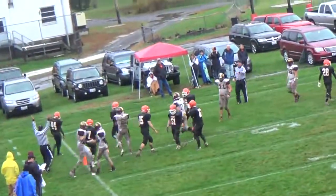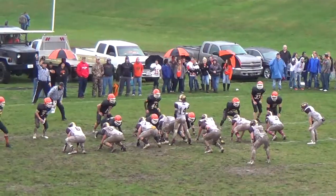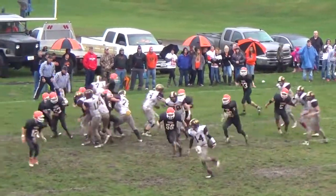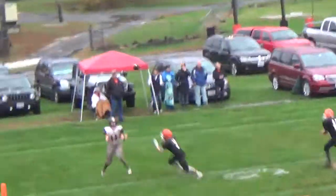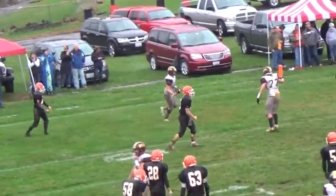And touchdown! Two-point conversion now. They've been 1 out of 3 so far. Here's the quarterback trying to sneak and keep it himself. He's going to run around with it and now throw it towards the end zone. And the two-point conversion is good.